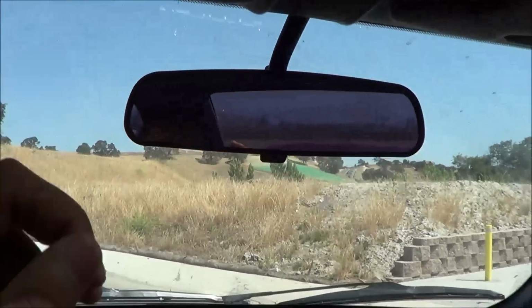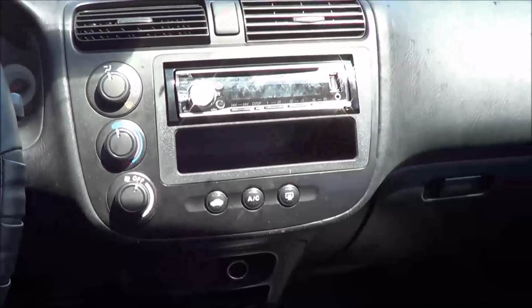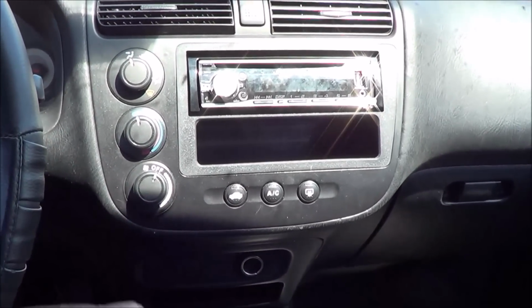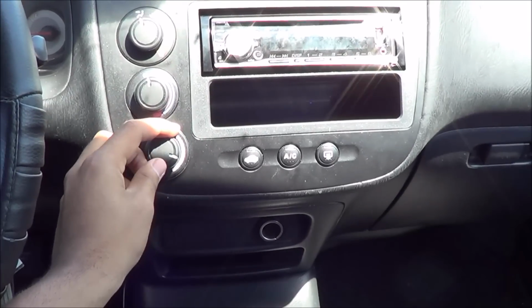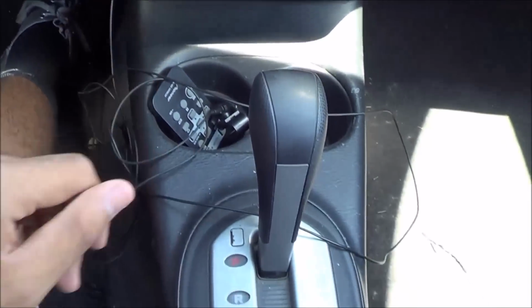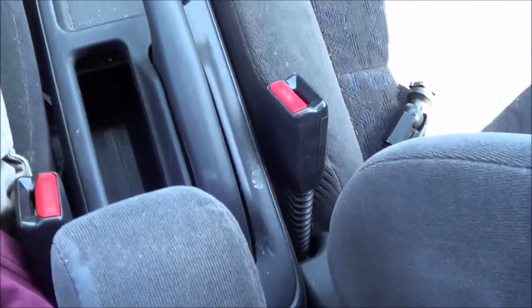Now, coming up here, we do have a manually dimming rearview mirror. Since we do have the EX trim, we also do get a sunroof, the sliding shade, map lights, and then back in 2001, it would just be a regular old radio system, AM, FM, CD player, or a cassette deck. We also do have your AC controls located on the left hand side right here, your fan speeds, temperatures, and your different zones. 12-volt power outlet, cup holders, little storage cubby right there.